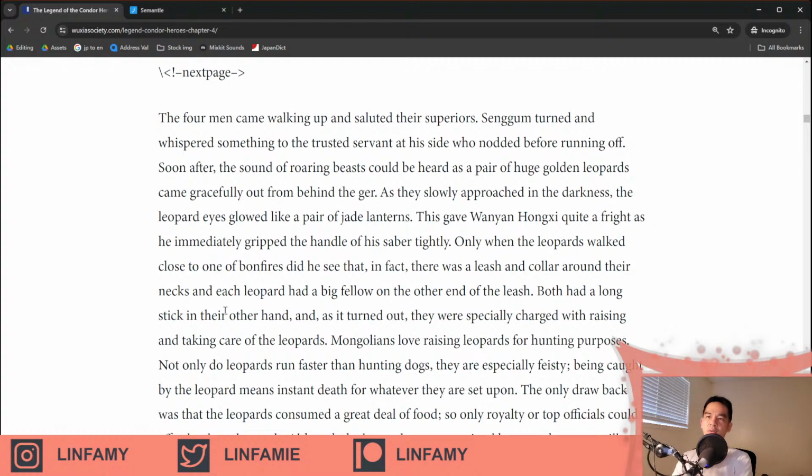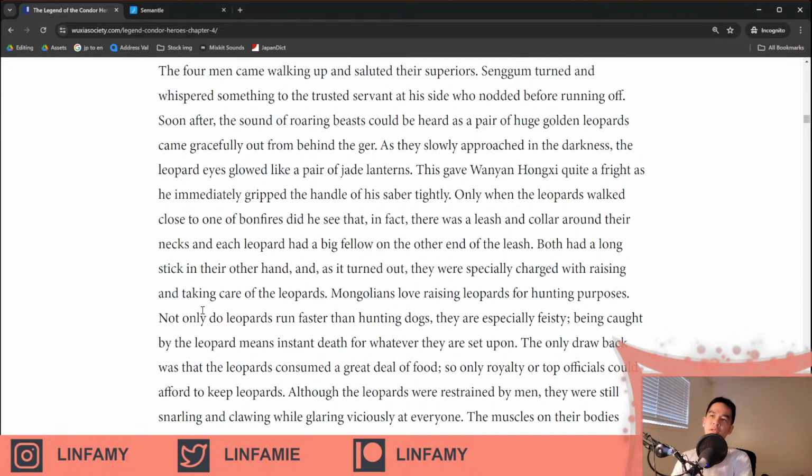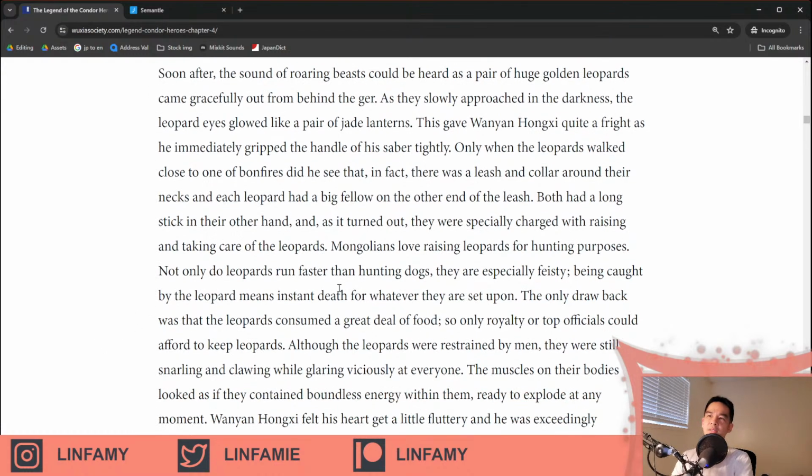Only when the leopards walked close to one of the bonfires did he see that in fact there was a leash and a collar around their necks, and each leopard had a big fellow on the other end of the leash. Both had a long stick in their other hand, and, as it turned out, they were especially charged with raising and taking care of the leopards. Mongolians loved raising leopards for hunting purposes. Not only do leopards run faster than hunting dogs, they were especially feisty. Being caught by the leopard meant instant death for whatever they were set upon.